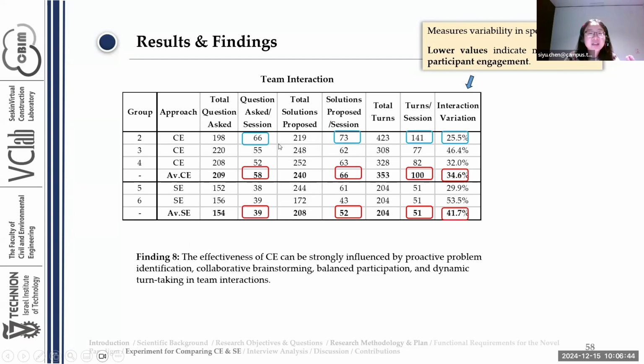Again, if you look at group 2, this group has an even higher number of questions, solutions, and speaking turns, and even lower interaction variation, which might indicate that the effectiveness of CE can be strongly influenced by proactive problem identification, collaborative brainstorming, balanced participation, and dynamic turn-taking in team interactions.